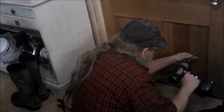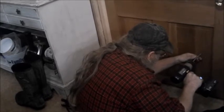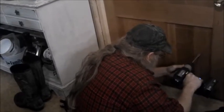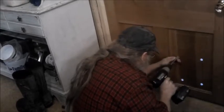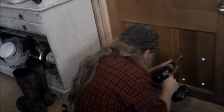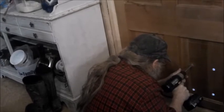So our hope is that the cats will use this instead of begging us to go out every 2 minutes. Of course, they don't always do what you ask them to, or expect them to do.